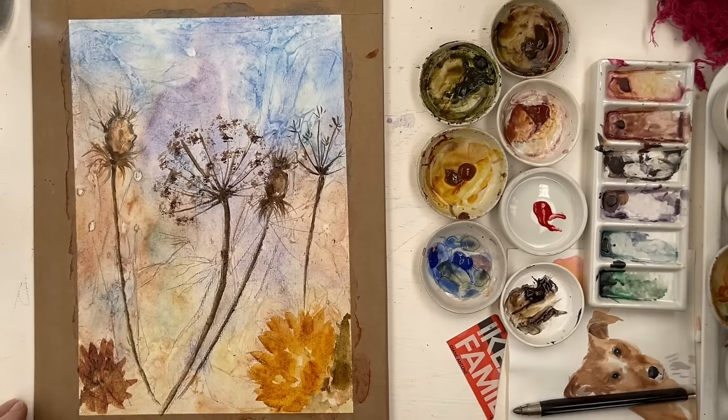You could put a blob in the middle like that and then just drag out some of your stems. And this ink is very thick. You can see it leaves a trace when you scratch it. That's like watercolor does. So that's quite nice.